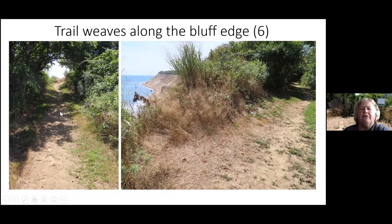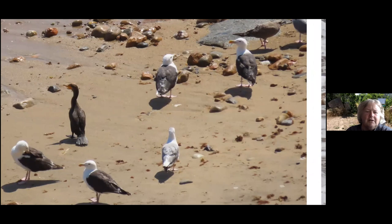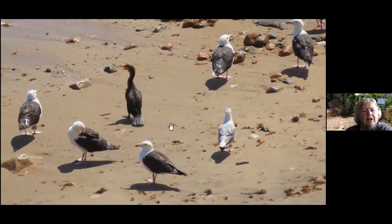And for the first bit, the trail definitely weaves in and out along the bluff edge, and then maybe back through some trees, and then all of a sudden you're popping out back at the bluff edge. But along the way you see some things. If you look down, I got this great picture of herring gulls, great black-backed gulls, and a double-crested cormorant. And if you've ever been on a walk with me, you know that you should never call it a seagull. There is no such thing as a seagull. They're all gulls of some sort. If you don't know what kind of gull, it's just a gull.